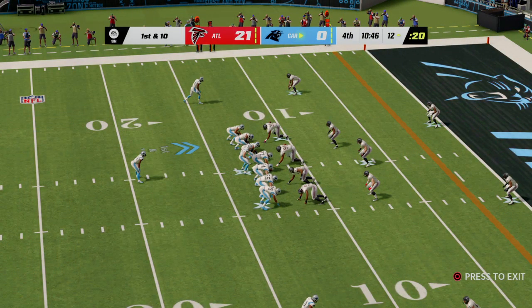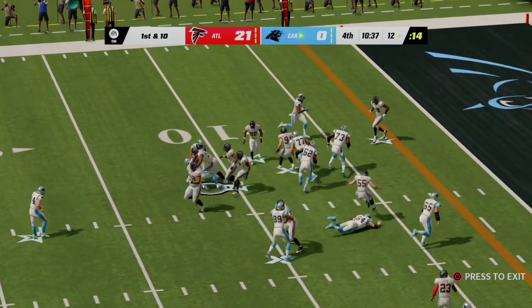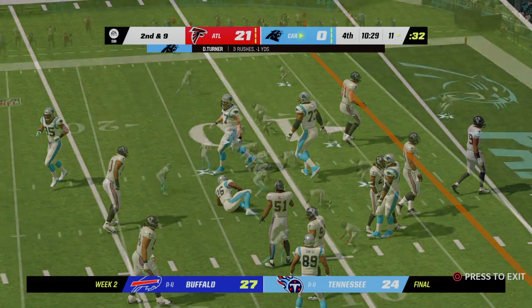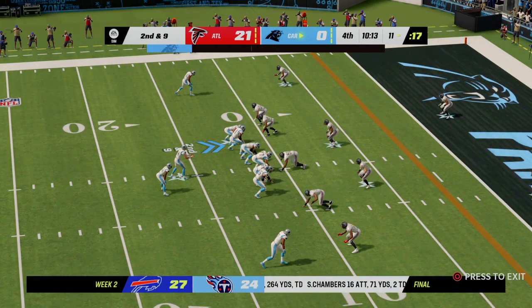From down at the 12, it's 1st and 10. Up the middle they go. Turner. And he'll be dropped at about the 11 after only a yard. Here's 2nd and 9, just a yard on that last run.